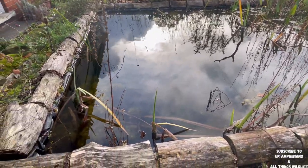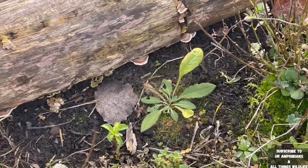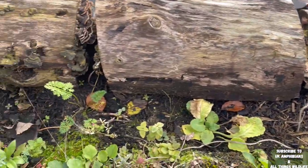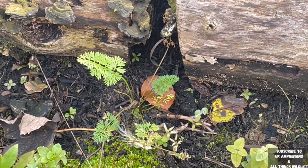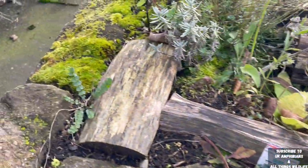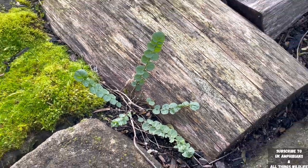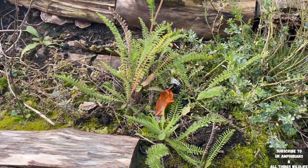Over the past few days, I've set up a few more bottle traps to see if I can see or catch any more newts, to find out if we've got any more great crested newts in the pond too. The plant there was the field scabious. This plant here is the wild carrot growing up. This plant here is a cuckoo flower, or lady's smock it's called. So these are quite a few plants that will be flowering early next year.